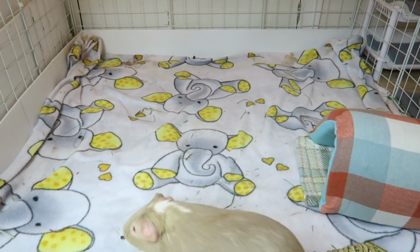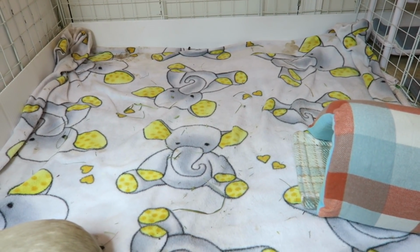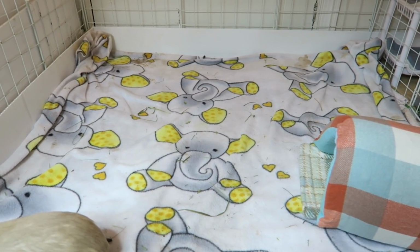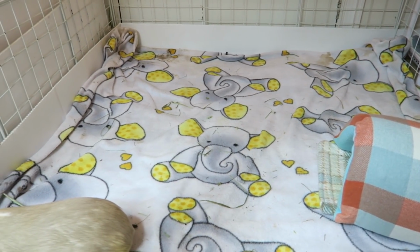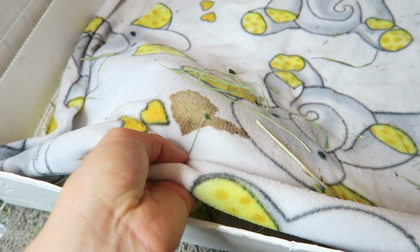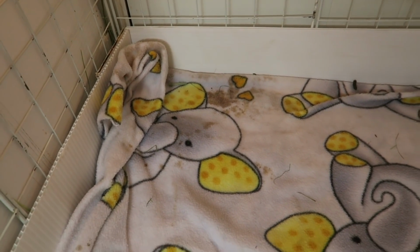So I just realized my camera didn't film me sweeping up his cage, but this is what it looks like now. I was actually just talking about the difference between Walmart fleece and Joann's fleece and the differences that I've noticed, especially when it comes to the quality and how well it holds up to guinea pigs. As you guys can see here, when they pee on it, this is the Walmart fleece, by the way, it stains so much. It's so brown.